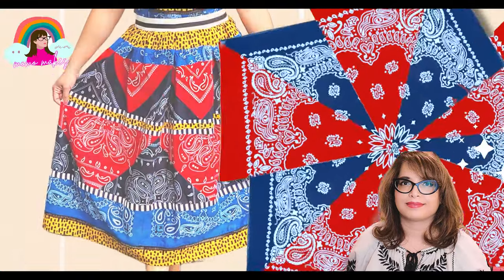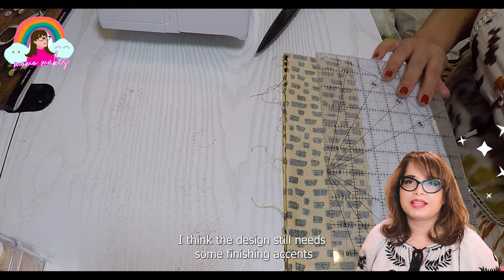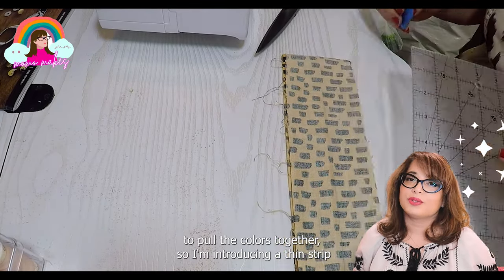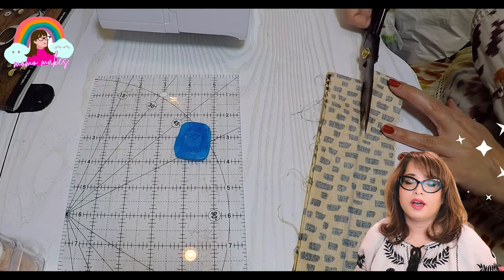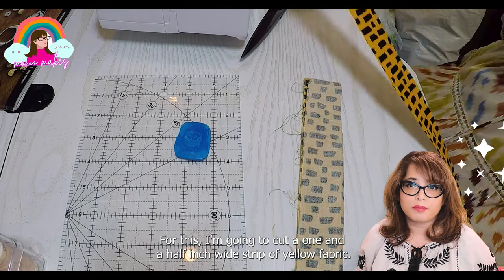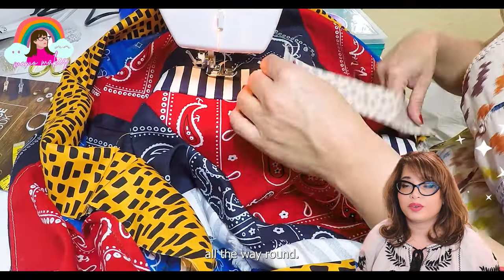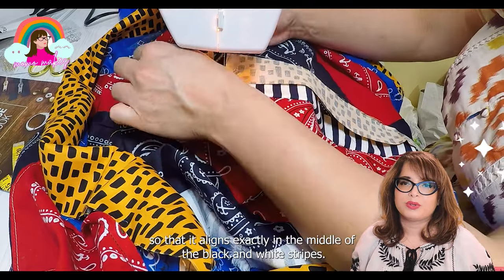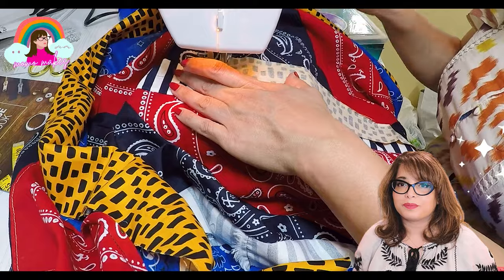I think the design still needs some finishing accents to pull the colors together, so I'm introducing a thin strip of yellow across the black and white accent. For this, I'm going to cut a 1.5 inch wide strip of yellow fabric. I'm first going to stitch it to the middle of the black and white strip all the way around, and then I will fold it over and top stitch it so that it is aligned exactly in the middle of the black and white strip.